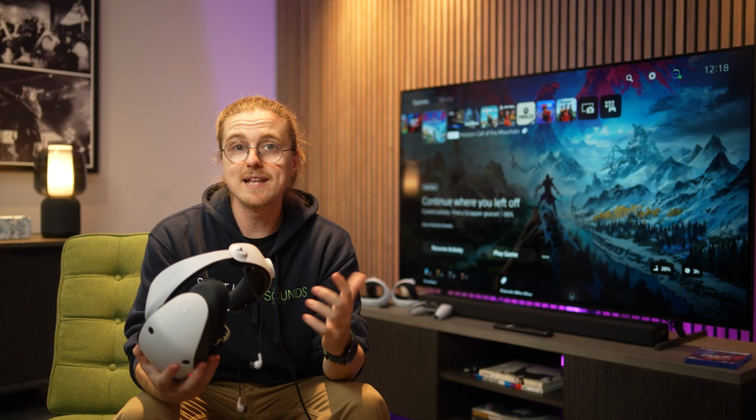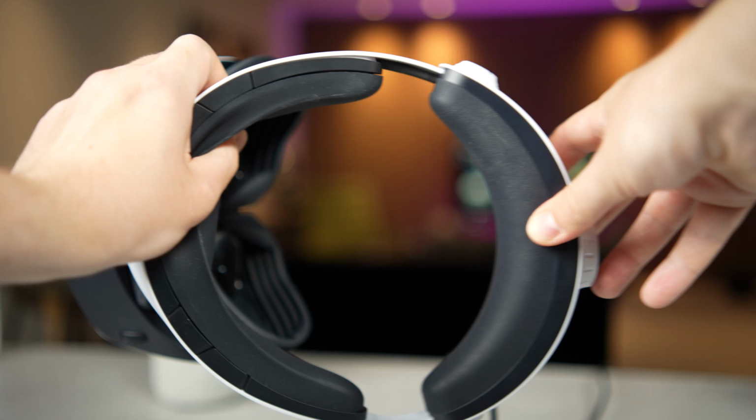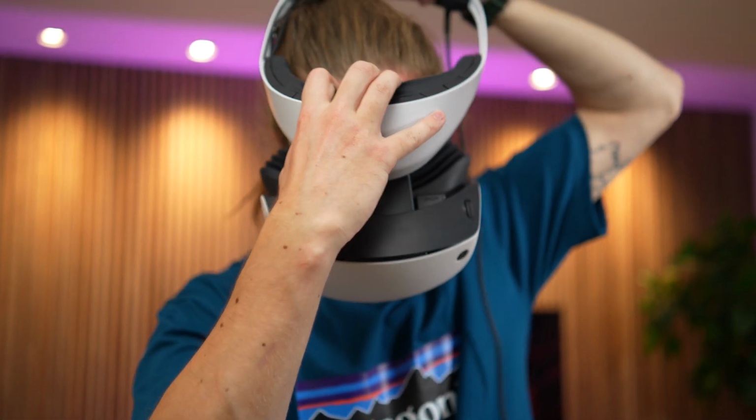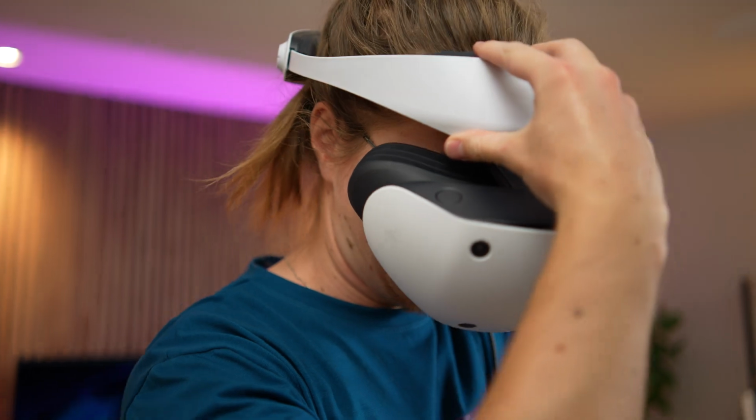In terms of actually getting the headset on, they've made things really easy here. You've got this adjustable head strap that's actually separate from the VR display. You can adjust the size to fit exactly what you need, which is really great, I think.